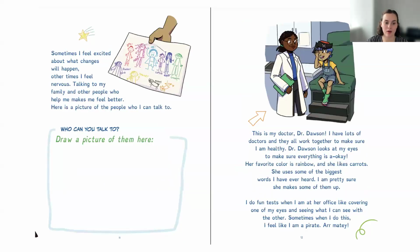Sometimes I feel excited about what changes will happen. Other times I feel nervous. Talking to my family and other people who help me makes me feel better. Here is a picture of people who I can talk to. And then we leave a little space for children to draw their support system and identify who they can talk to.